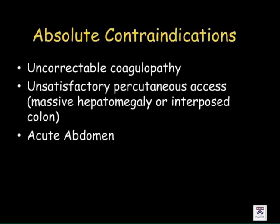There are some absolute contraindications, such as uncorrectable coagulopathy and some unsatisfactory percutaneous access. That means there is something on your way to reach the stomach, for example, liver, or spleen, or large colon. I found that almost extraordinary. I don't remember the last case where we could not find a window to get into the stomach. You always can do that. Oh, let's say almost always can do it. Sometimes you need to use a CT guide, but most of the time you can get the tube in the stomach. Obviously, acute abdomen and infection.